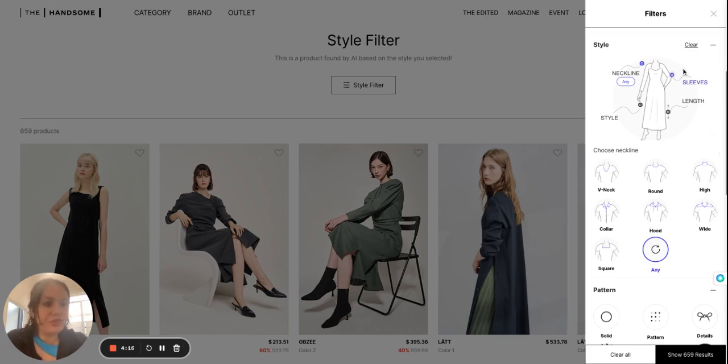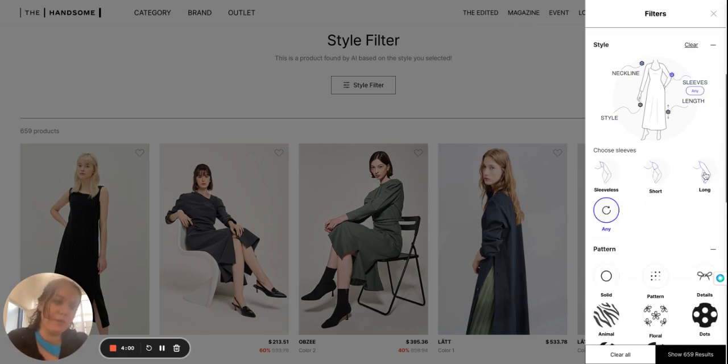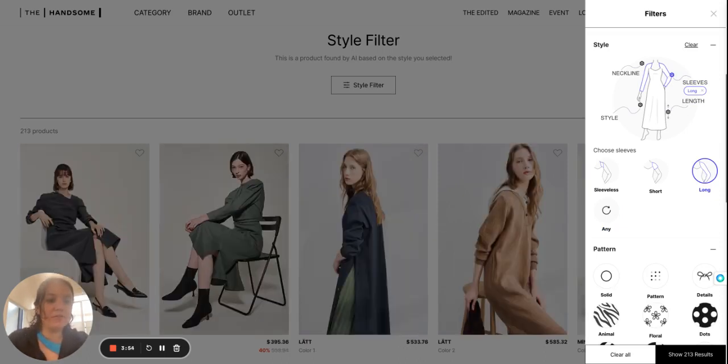dress. To the right of the screen is a very easy to use, engaging visual filter that's leveraging AI to auto tag and index all of the Handsome's products. So all I need to do if I want to find a dress is select the product attribute I want to filter by. So let's say we're looking for a long sleeve dress. I find the visual cue that corresponds to the dress, and all I need to do is click to filter.